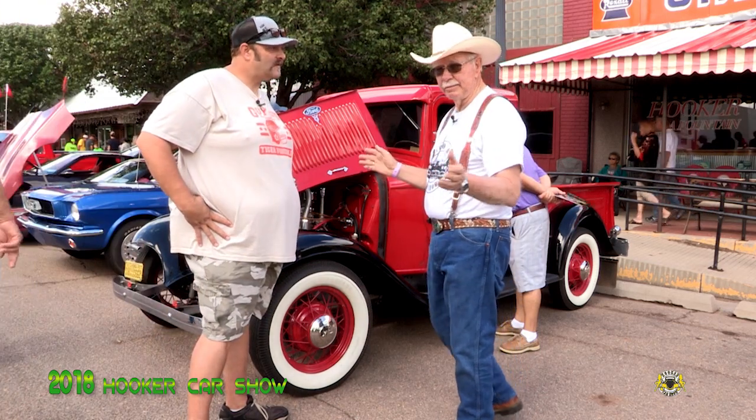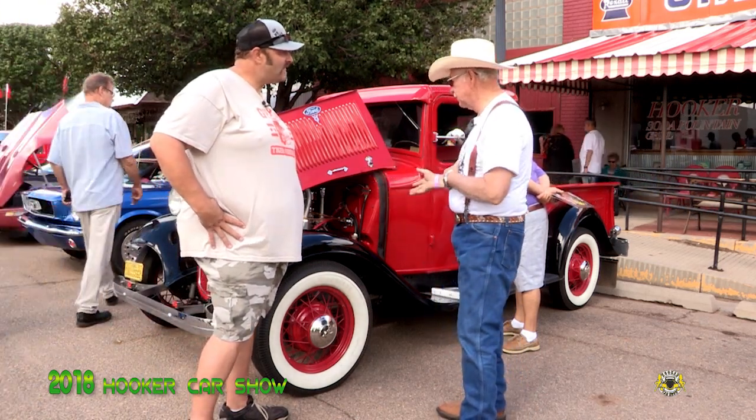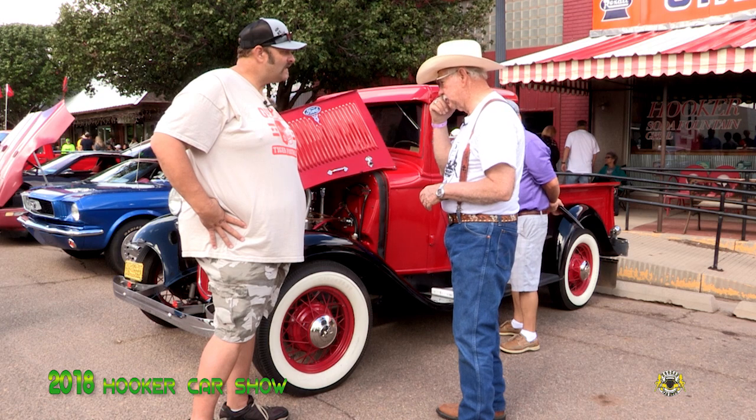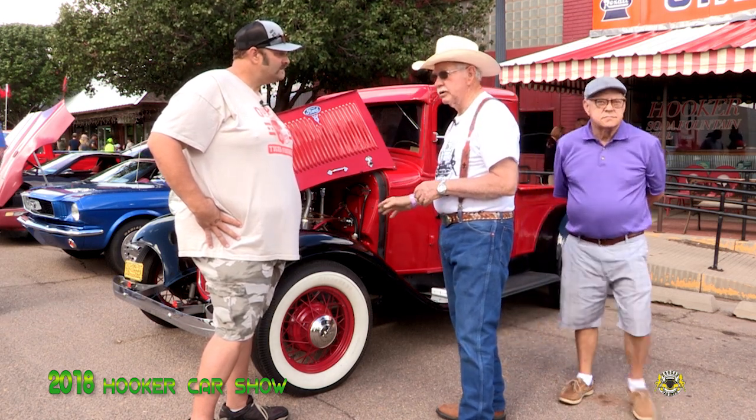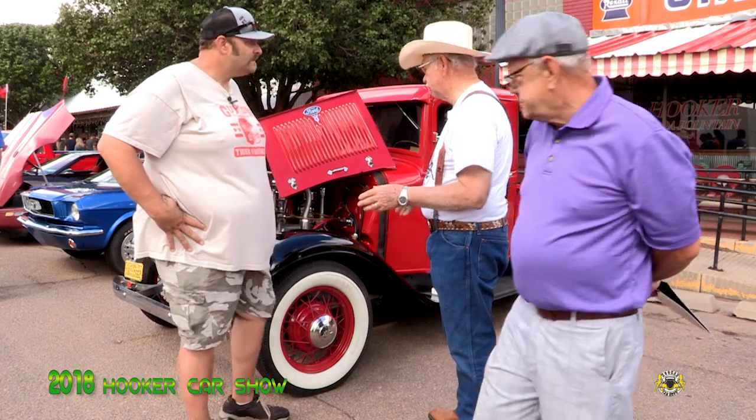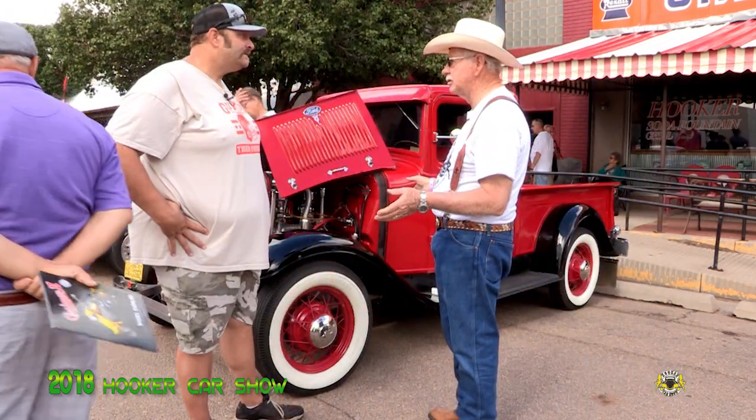Granddad gave the pickup to me and my younger brother, and we took it and took the old manual brakes off and were going to put hydraulic brakes on it.